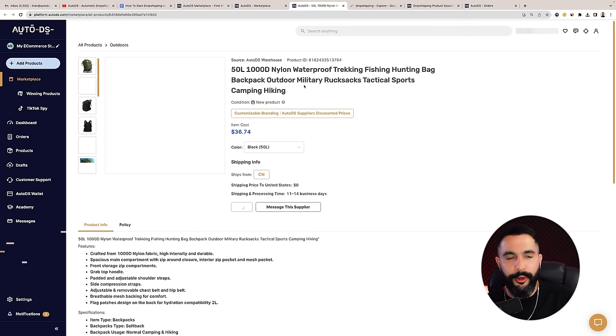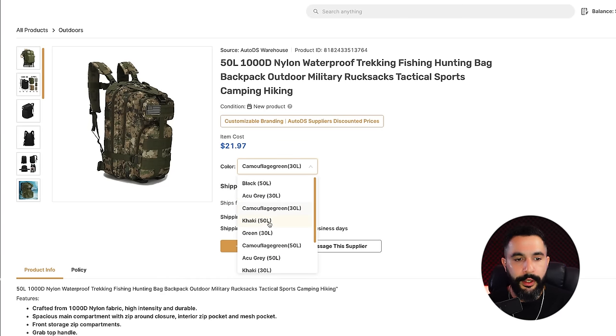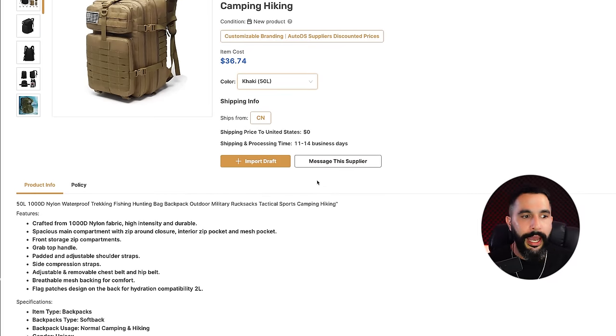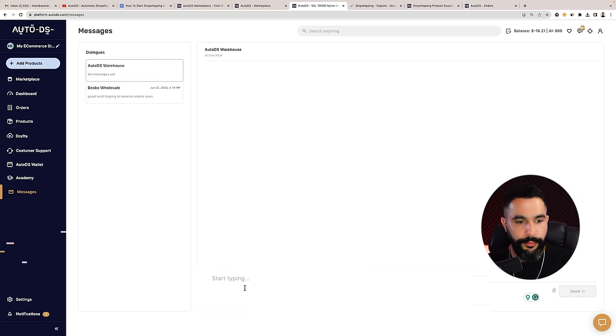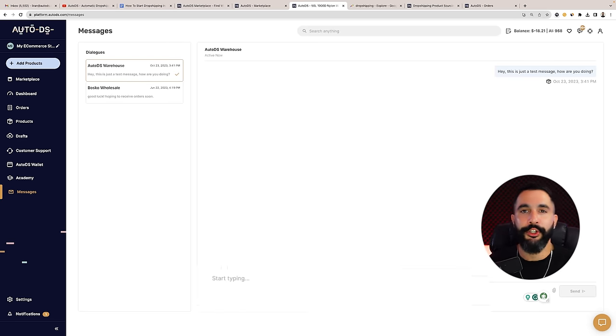So I clicked on it really quickly just to see what it looks like inside. And we can see here that we've got different variations, different colors of this backpack that we can add to our stores. And we can also send a private message to the private supplier. So I just clicked on send a message. And here I'm just gonna write, hey, this is just a test message. How are you doing? So here you can start communicating with your suppliers, check out their products, check out their shipping times. You can even try to negotiate a better deal for these products. But that's just another example of what you can do inside the AutoDS marketplace with the private suppliers.